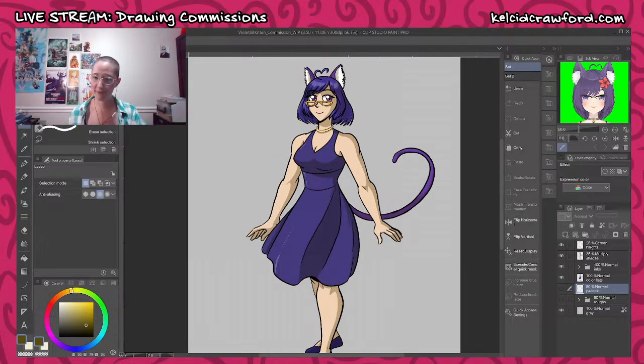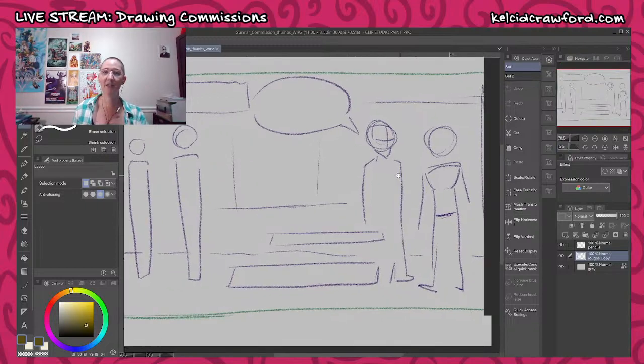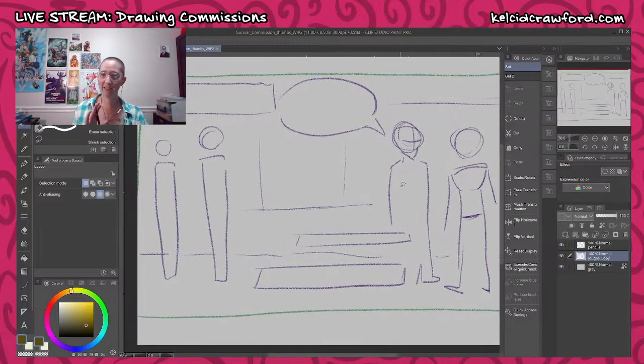While you're thinking about it, I'm actually going to pull up another commission that I have on the side here. Should have prepped this ahead of time, and I did not. But here we go. Okay. Now, this is just the rough layer. These were the roughs that I sent to the client, and he said we can move forward with these. So now I can start actually refining things.